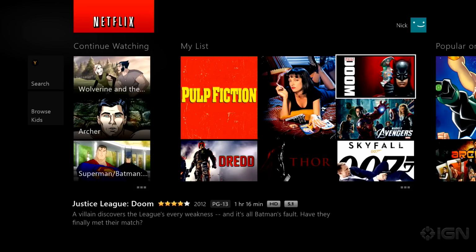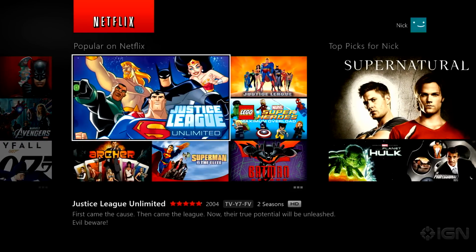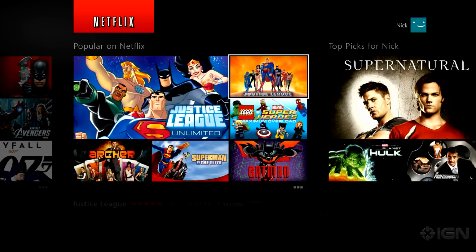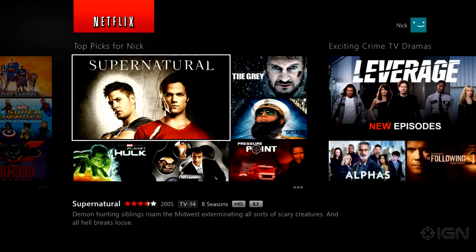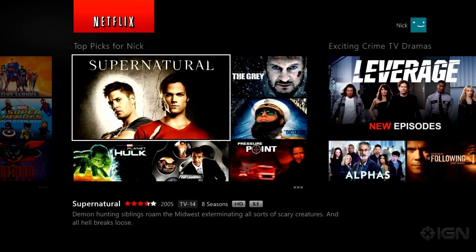Gone is the endless scroll of horizontal bars. We've got the traditional Microsoft look now. If I can touch on that, universally they seem to be switching to vertical, endless scrolling of lists. Here it's bucketed, right? You actually don't have endless scrolling. How do you feel about that so far?